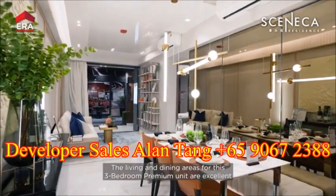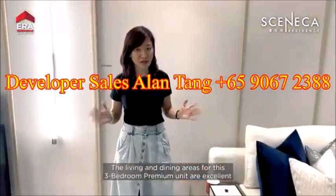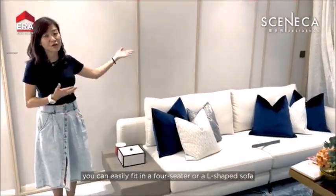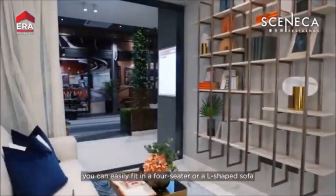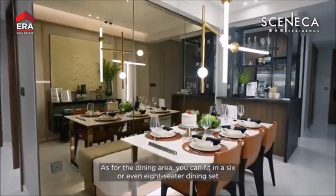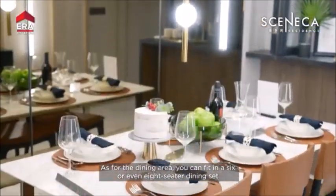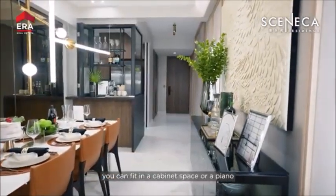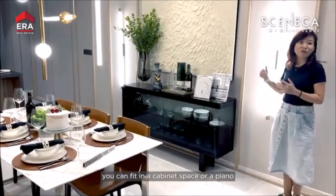The living and dining space for this 3-bedroom premium is really very good. As you can see, for the living area, you can easily fit in a 4-seater or an L-shaped sofa. As for the dining, you can fit in a 6 or even 8-seater. While you walk down this aisle, you can fit in maybe a cabinet space or a piano.